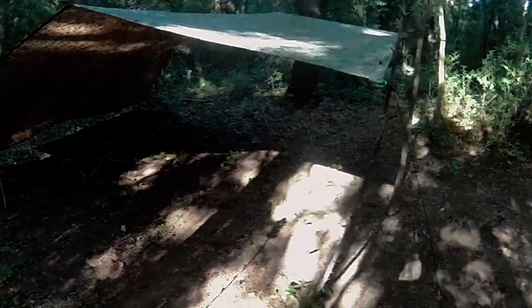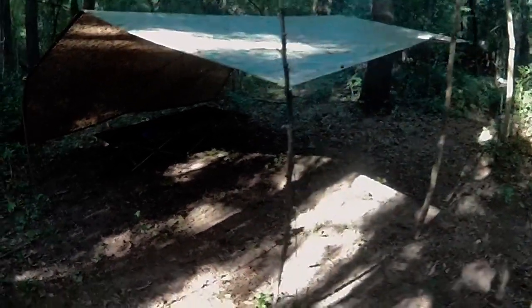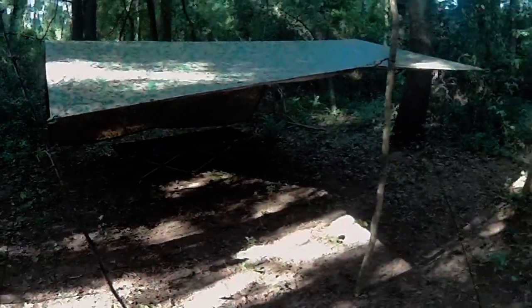So, a very inexpensive form of camping. All you need is your pots and pans and your personal gear and a cheap tarp and a cot, and man, you can go anywhere. You can go camping.